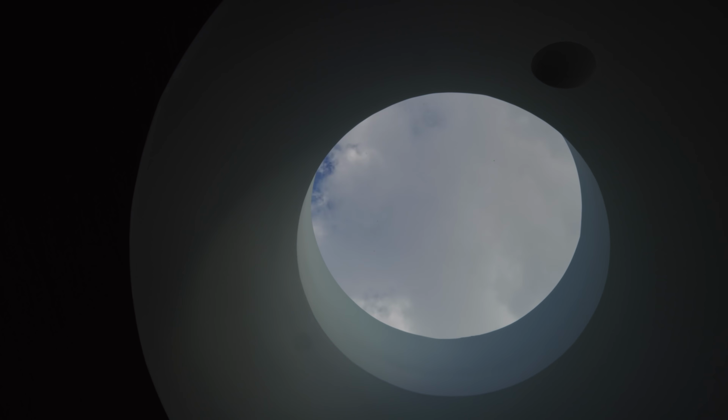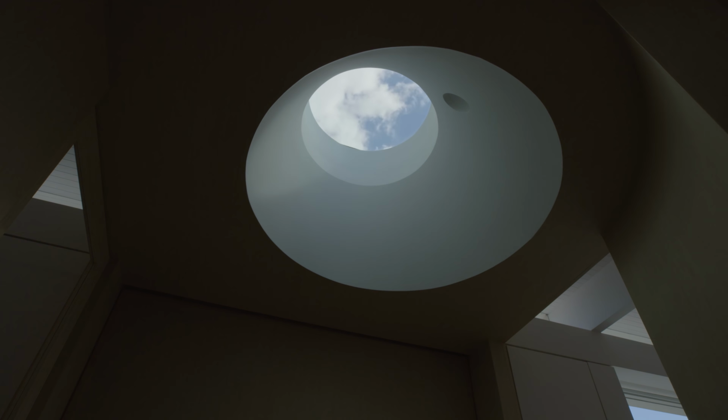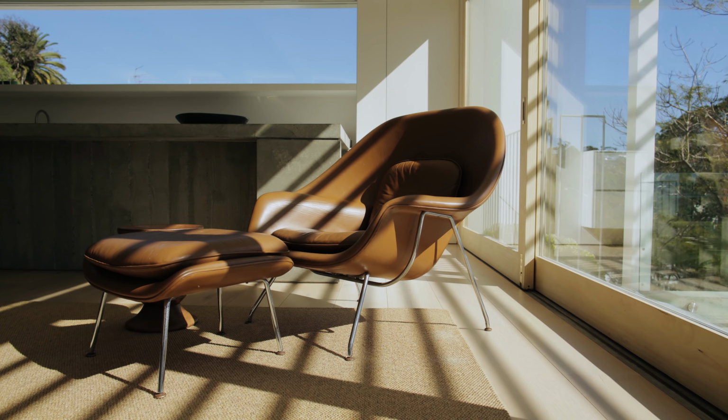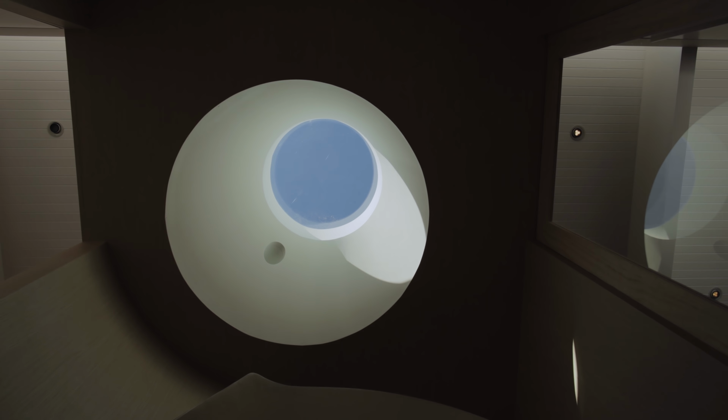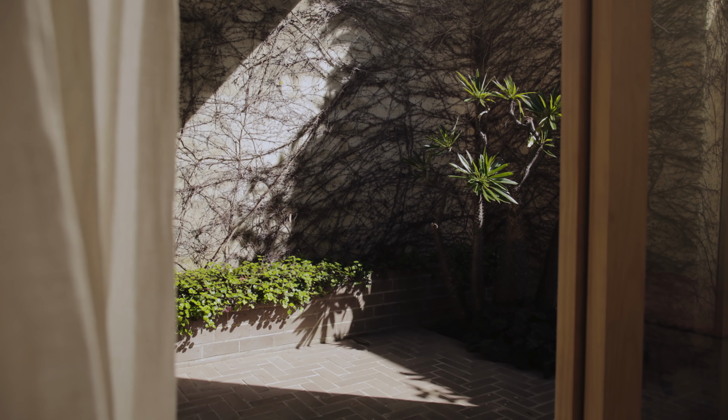One of my favourite things in the house really is just the light and the way it changes throughout the day. And I think there's just always a sense of joy when you walk up the stairs, and whether it's sunrise or sunset, you really feel connected to nature and its energy.